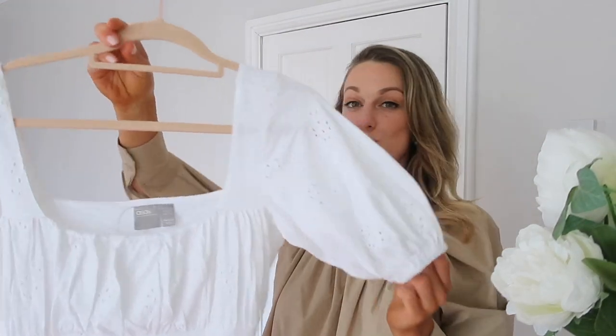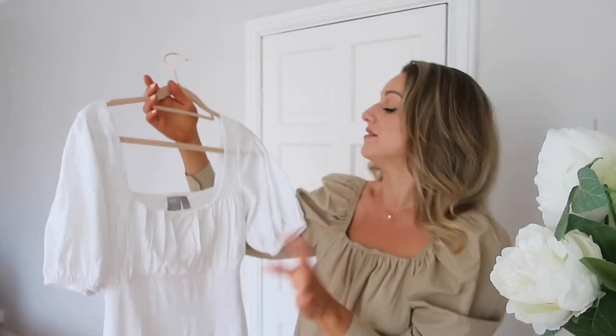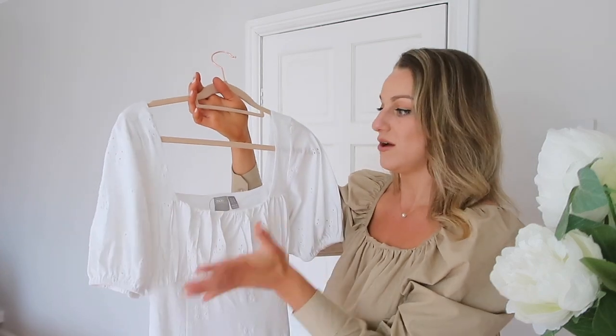So this next dress is actually what inspired this whole haul, just because I wanted to purchase this dress. This is the most gorgeous milkmaid style top. The bust area I absolutely loved. It's very small though. This was a size 12. I would definitely say this is more of a 10 fit. My bust isn't very big either, and it was quite tight on the bust.